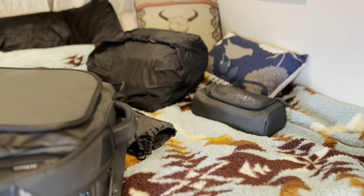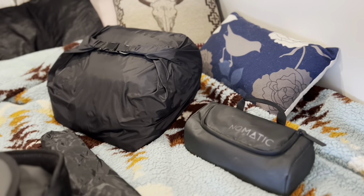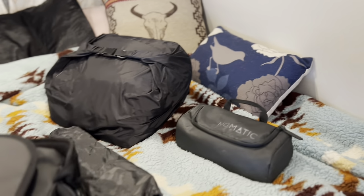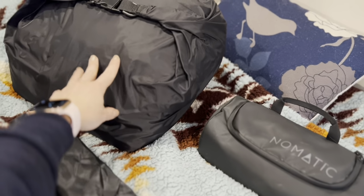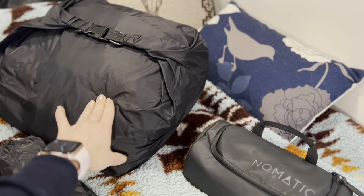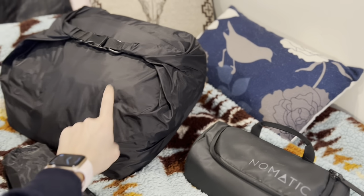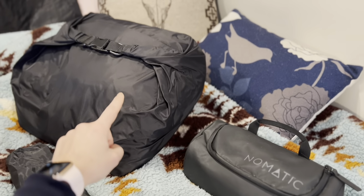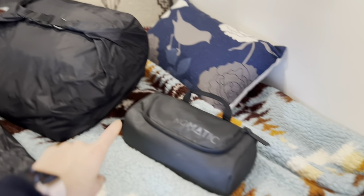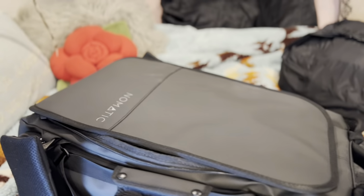So here are some of the features I'm going to be sharing with you. This is for my tripod that I'm using right now that I will be packing in here for my travels. Here are my big bulky sweaters. I have some gifts in here for Christmas, and I have to say this is one of my favorite features of this backpack. It is sold separately, but you must get it if you get the backpack. This is the toiletry bag, and then here's the bag itself.